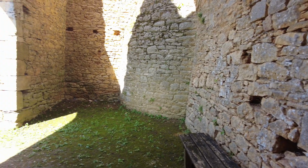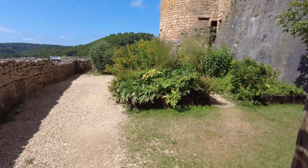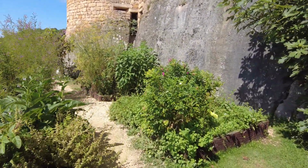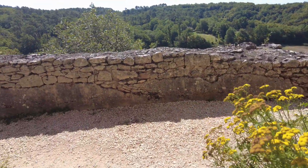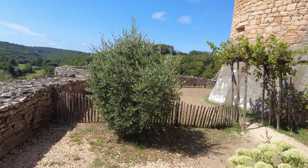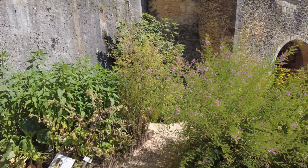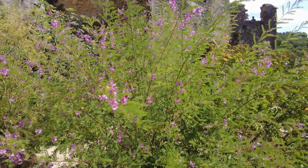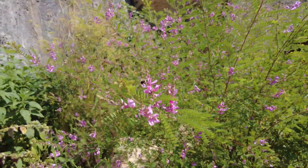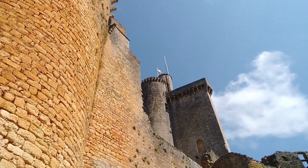This bit was not accessible. We go back from where we came and go on towards the Eastern and Southern Boulevard. From this little garden, we have a great view of the southern part of the castle. Even though it's ruined, it's still quite spectacular.